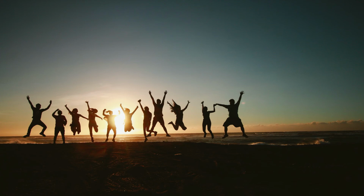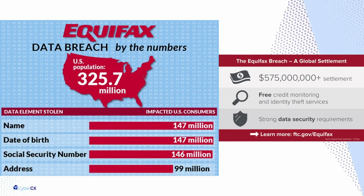In fact, this organization, Equifax, found it out the hard way. They did do security reviews and risk assessments. They just didn't do them very well. In fact, they were one of the victims of one of the largest data breaches known to us in history. Of the 300 plus million people in the US, this breach affected nearly a third of them.